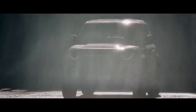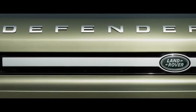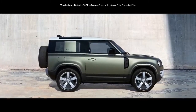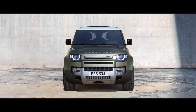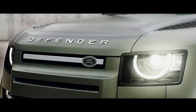You design, engineer, and build it without compromise. Until you've created a vehicle that's absolutely of the moment. Introducing Land Rover Defender, capable of great things. With a reassuringly recognizable silhouette, compelling proportions, and a go-anywhere, do-anything attitude. Everything about this vehicle exudes quiet confidence.